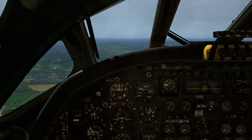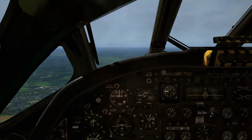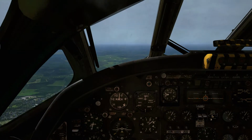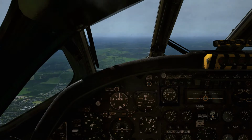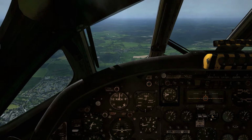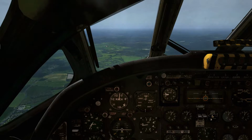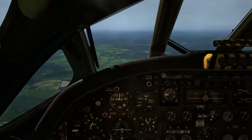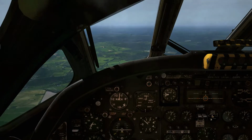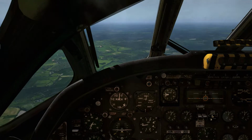I'm going to try and stabilise, and then we'll try and do a... come on. Don't do that. It's picking up speed now quite nice. It really picks up speed as well. There we go. Let's try and get this nicely done. And I think we're sort of okay.